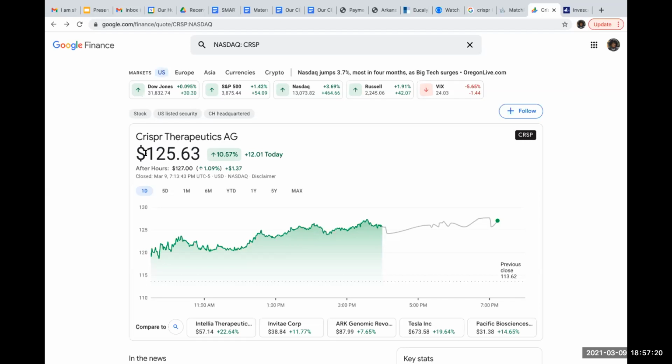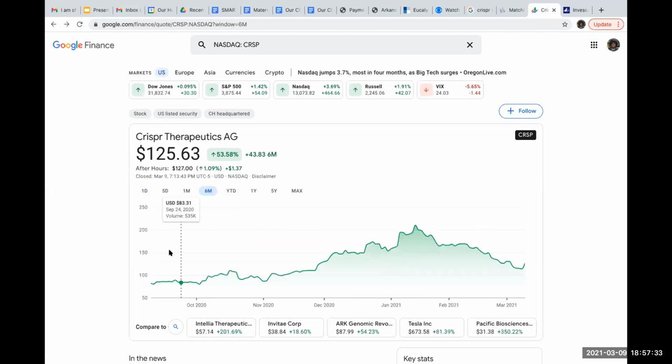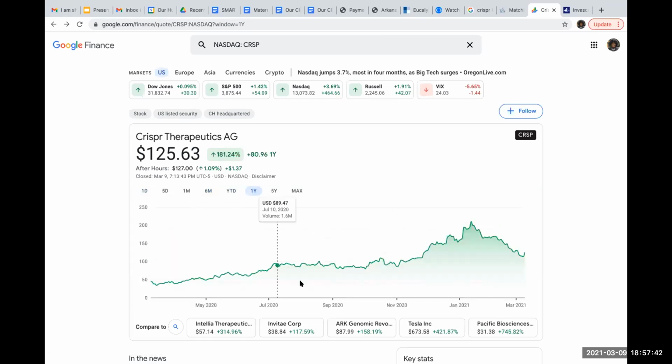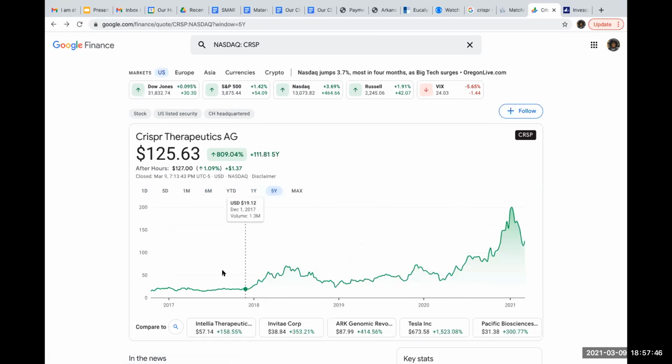And as you can see, their stock is currently worth $125.63. They went public in 2016. This is just the graph over the 6 months. The year to date has gone down a little bit. One year has gone up. We see a trend. And then at the 5-year mark, we see that they have a steady trend going up. It's a very exciting company.